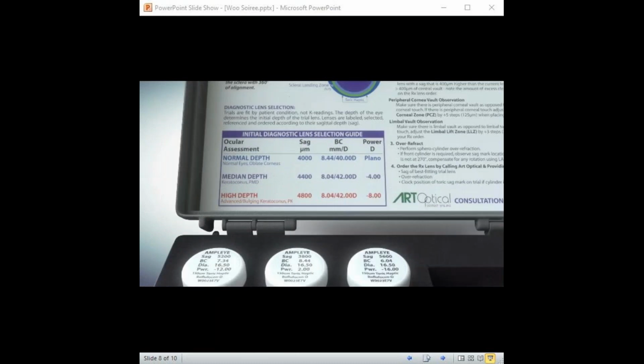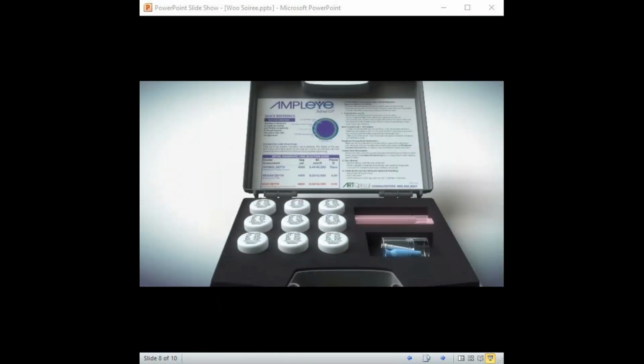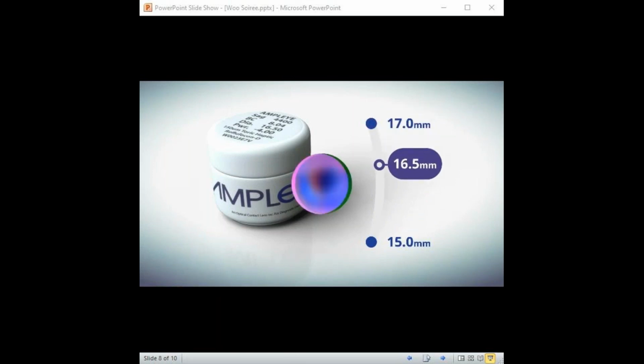Use the quick reference chart to select the starting sag that is nearest to the corneal condition you are fitting. Only one lens is required to evaluate the diagnostic fit. The included 150 micron toric haptic will provide rotational stability. From the 16.5 millimeter trial assessment, the lens diameter of the initial RX lens can be adjusted to 17 millimeters or reduced as small as 15 millimeters without the need to retrial.